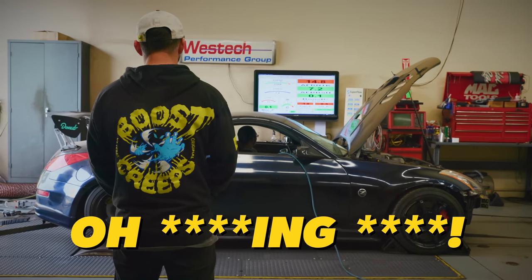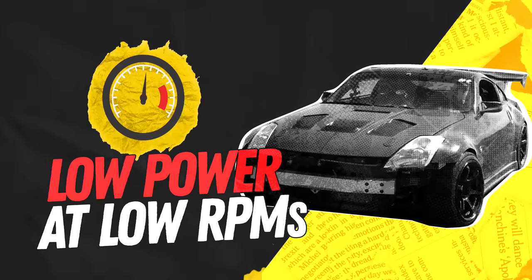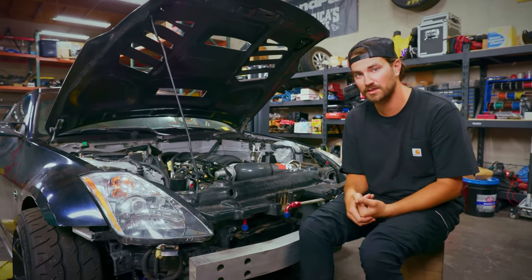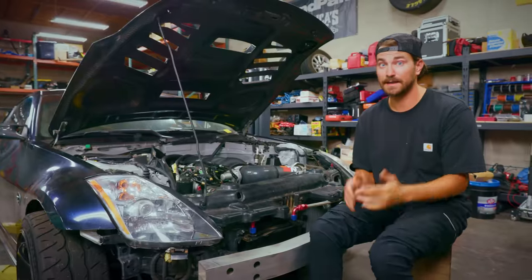Yes. All right, so here's what we know. Low down in the RPM range, where you expect a bunch of torque out of an LS engine, this thing is just really sluggish and slow to react and just doesn't make much power until it's really high in the RPM range. It also is overheating pretty badly when we're romping on it. Those two issues could be related, not sure yet.